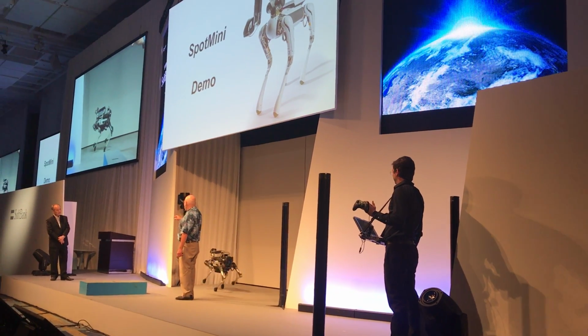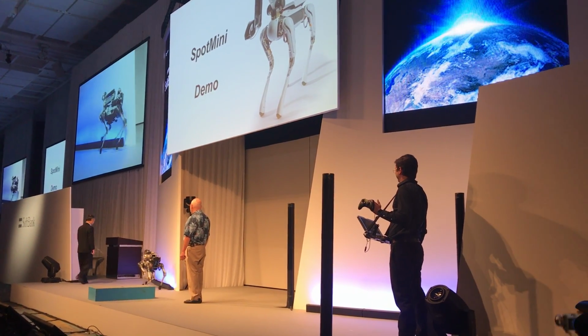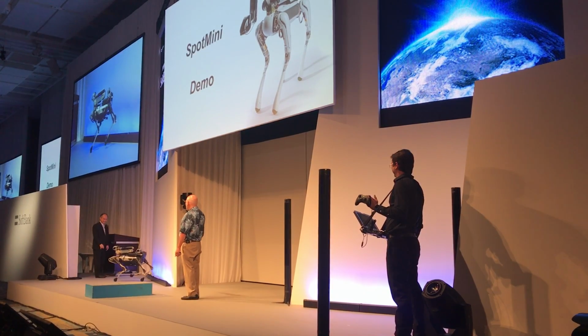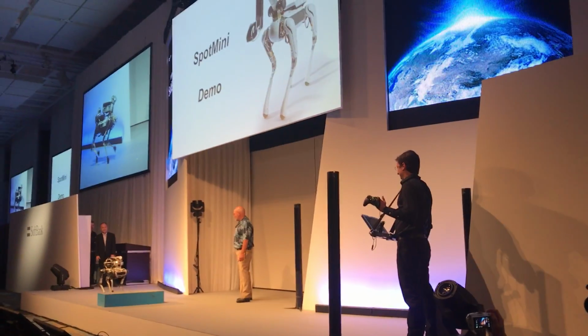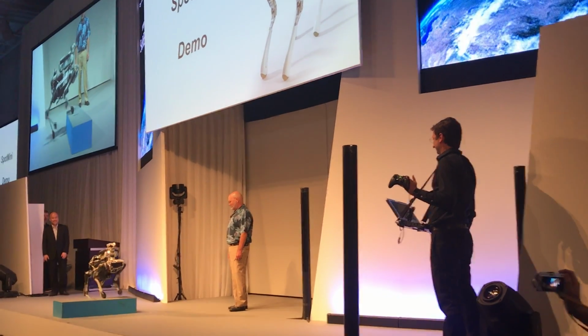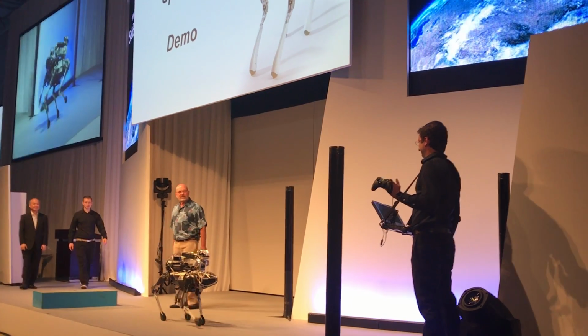Then it's going to go around. I think, Marcy, you may have to back up a little bit, because otherwise it's all right. We don't have it detecting people yet, but it will detect this step and go over it, we hope. So it used its stereo vision system to detect the step.